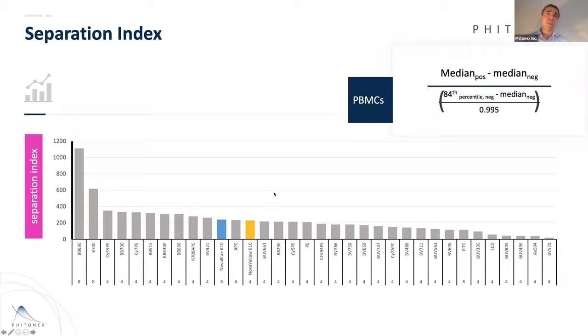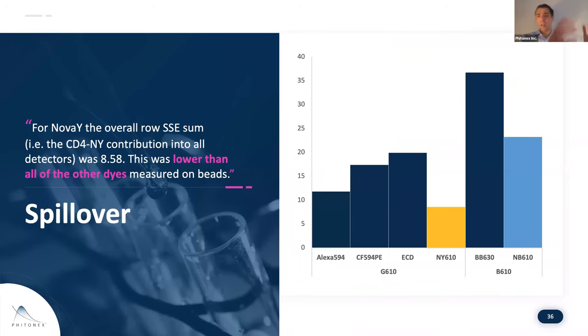In this case, what we found is that the Nova Blue and the yellow dye have the same separation index as APC. We were really encouraged by that result and said, okay, these really do have some interesting characteristics. And the final interesting characteristic, again certainly off of the Symphony but applying across to our Attune experiment, and as we'll see as we step up onto the Aurora in terms of the number of detectors, is that the spillover spreading characteristics are really impressive. NovaFluor 610 has the lowest spillover spreading compared to all the other dyes observed in this set of 30 dyes. So you have a dye that can be very bright and can separate populations, but doesn't contribute substantial spread.